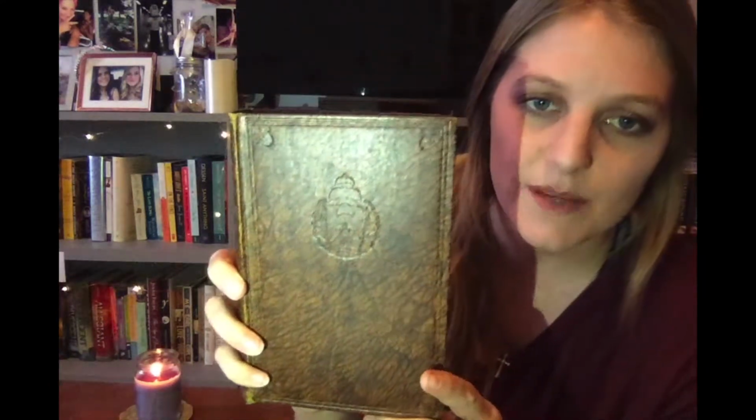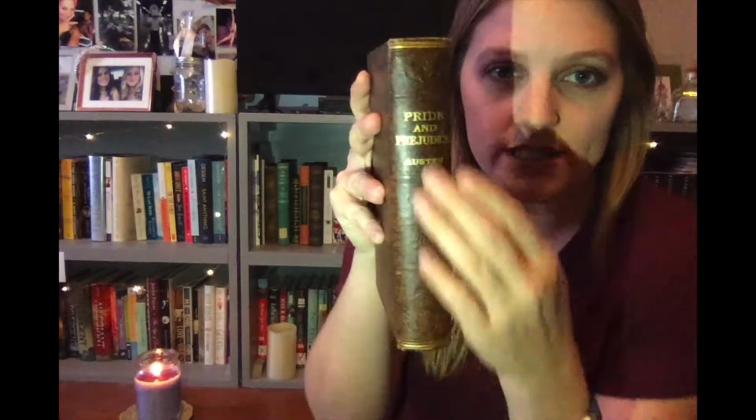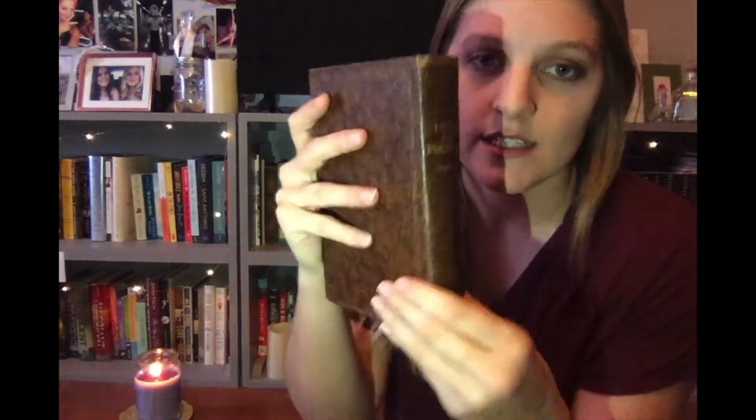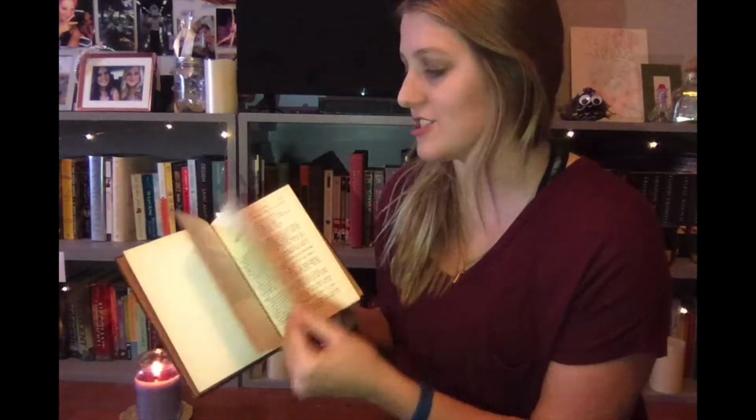You can see it has the stamp on the front here. It's this beautiful brown leathery looking color. This is a golden spine. This was actually a gift to my grandmother from her mom and dad, so it says, to Jean, love mom and dad, 1958. So this edition was given to her in 1958. I absolutely love that. She would have just turned 20. It has a beautiful illustration of Jane on the inside. This was printed in London. It has the introduction, it has the chapters.